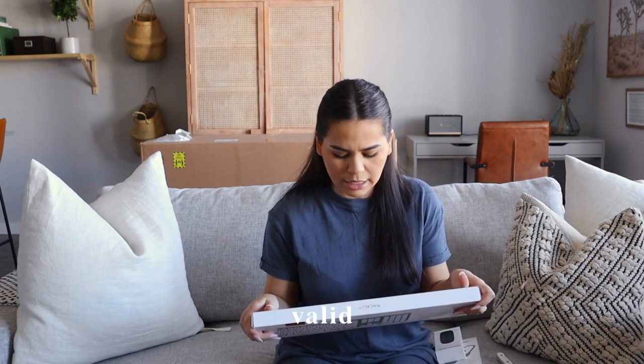So let's start off with the basics. Again, I took all this out of the box because I don't want my address all over the internet. That's on the packages.